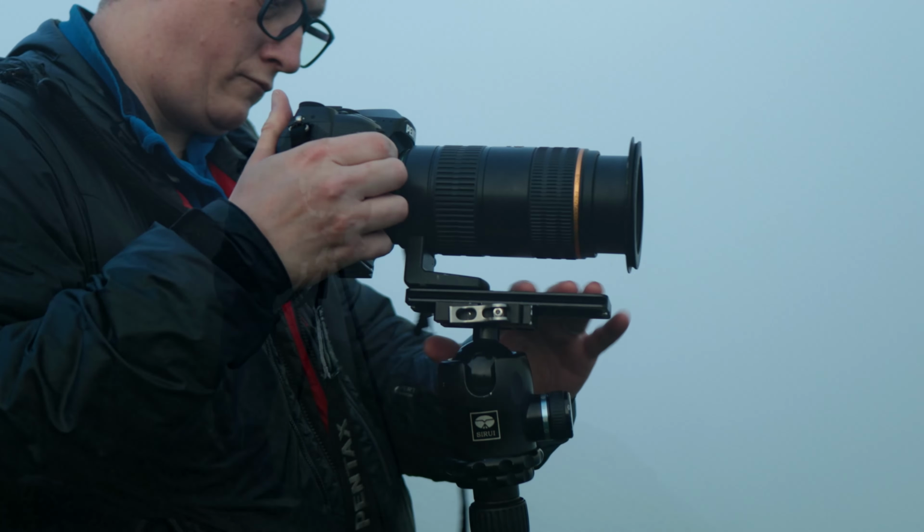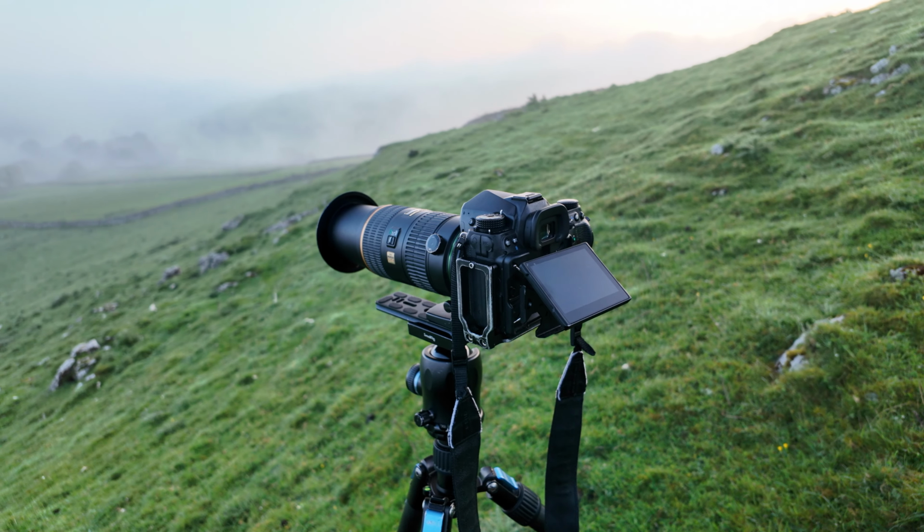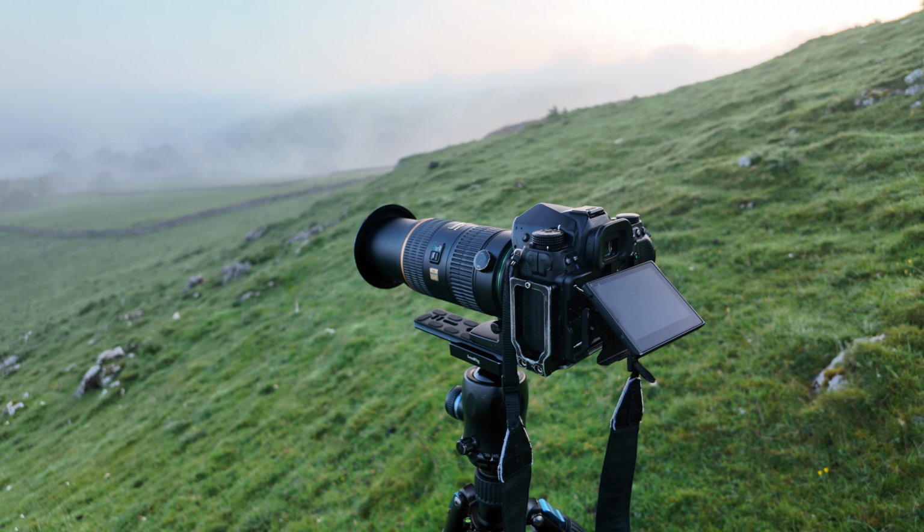Currently shooting the scene on a Pentax K1 with a 60 to 250mm f4 lens. Gives me enough focal range just to capture those trees right in the distance in all that mist.